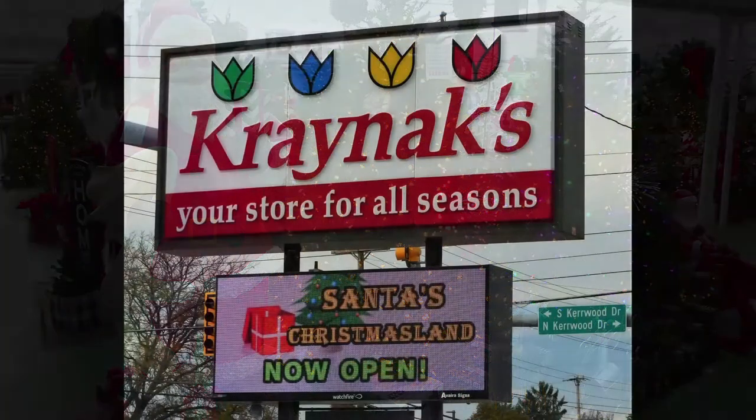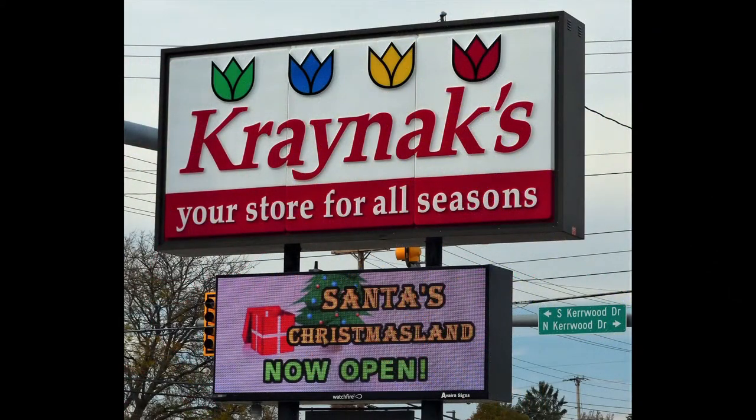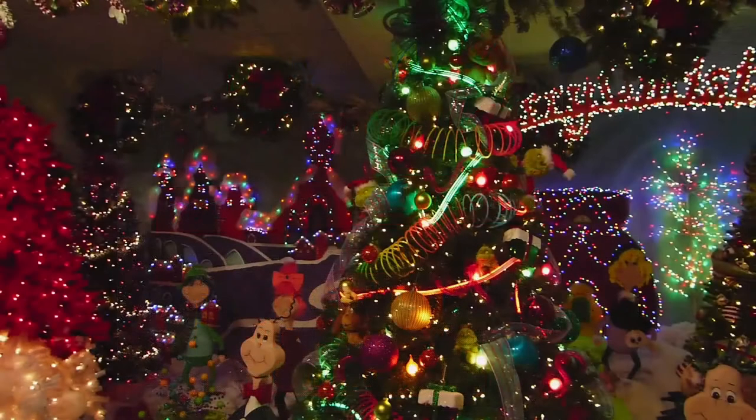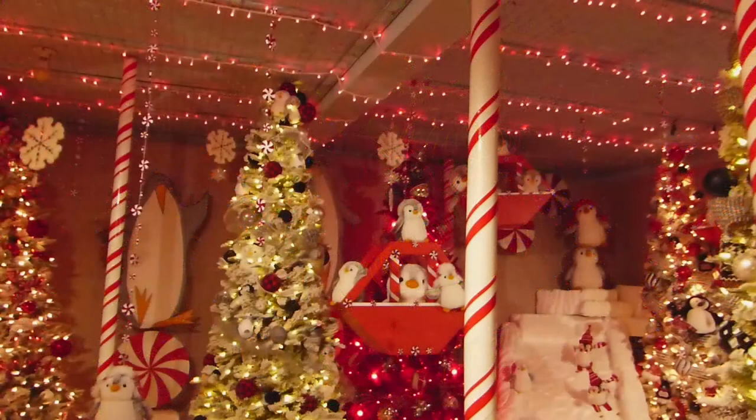Each year, beginning in September, they begin decorating for Christmas and open Santa's Christmasland for all to come and enjoy. Whether you're age 2 or 102, Santa's Christmasland will surely put a smile on your face and leave you with many oohs and ahs as you walk through the Christmas pathway.